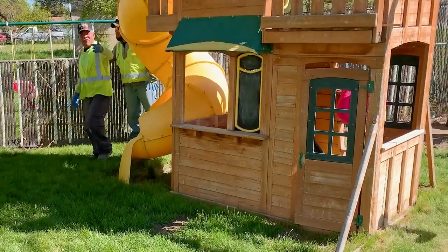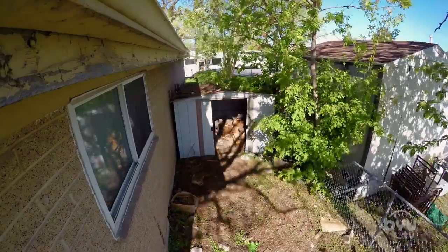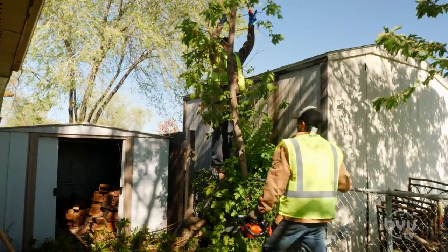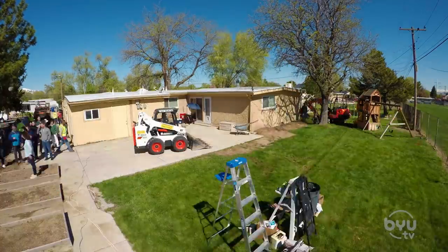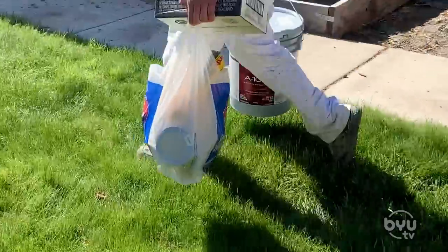What we're gonna do is we're gonna take this playground, we're gonna shift it. That stretch of fence is coming out, that shed's gonna come out. Do we need to take this tree out here? It's gonna be a little bit tight in here for a minute. We started about 10 minutes ago and already tons of people here. We have a bobcat in here, we have a backhoe, a lot of different projects happening at the same time because we don't have a lot of time, obviously.